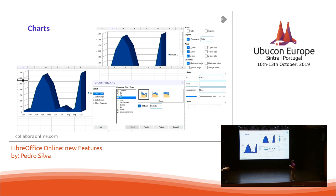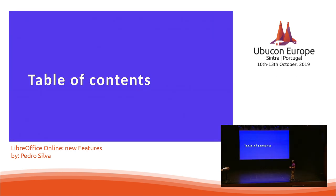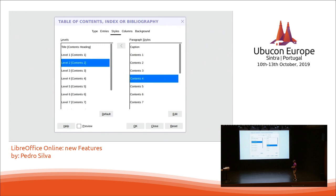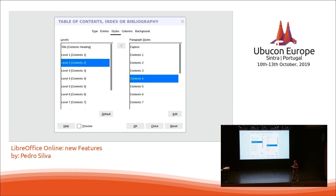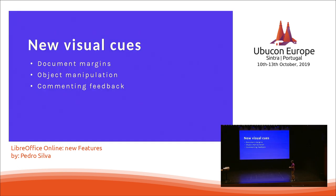But this extends also to the charts and all the advanced features that you can use in the charts. Not only the type of chart, but all the other options that are available again just in your browser. Table of contents. It's also something that we have been, when we talk with people that use the software, be that students, researchers, it's something that's really important to them. So it's important not only to personalize your table of contents, but things like styles. Yeah, anything is about styling, right? We are talking about Office Suite, and this is also available online.